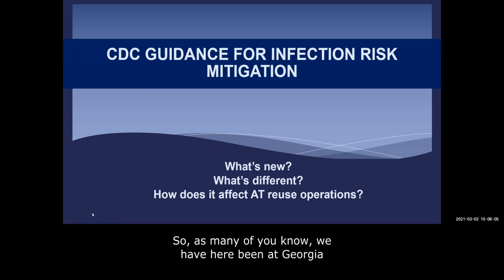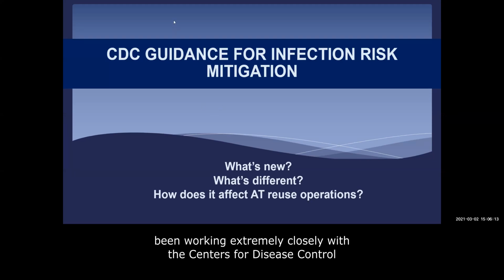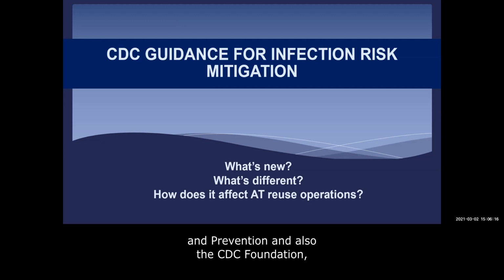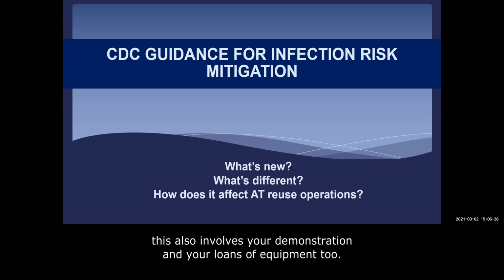So as many of you know, we have here been at Georgia Tech within our Tools for Life program, working extremely closely with the Centers for Disease Control and Prevention and also the CDC Foundation, both located here in Atlanta. And so we're going to be sharing quite a bit with you as far as what's new, what's different, and how does it affect our reuse operations when it comes to assistive technology reuse. I would also encourage you to think about it kind of like we have, that this also involves your demonstration and your loans of equipment too.